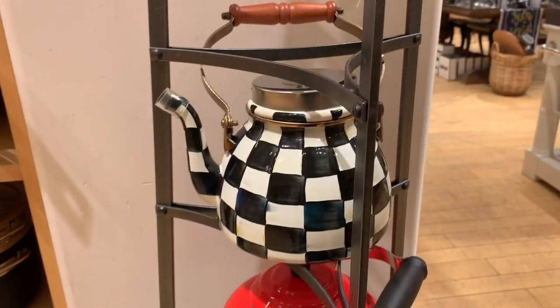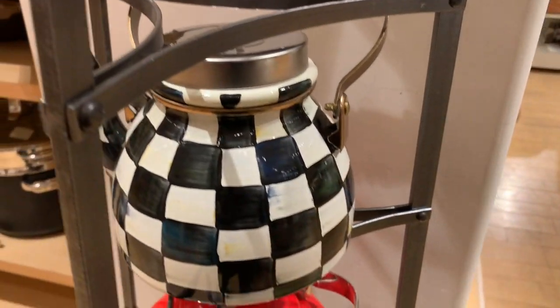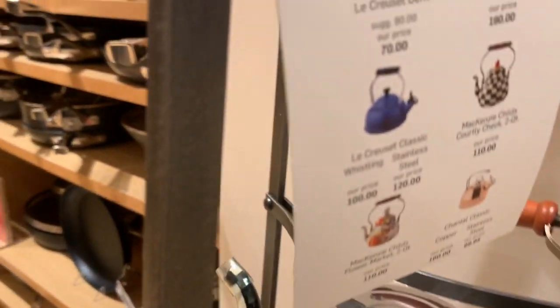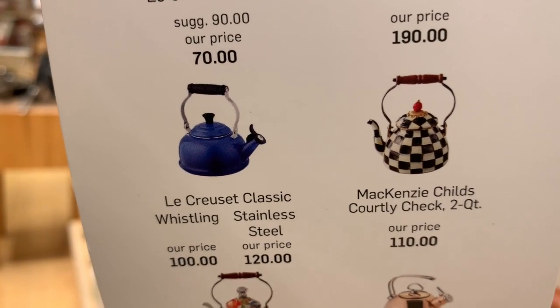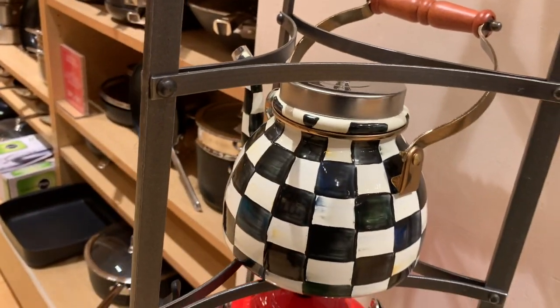You guys know what I realized? They have Mackenzie-Childs tea kettles. These are the displays, but if you look on here, they show them as Mackenzie-Childs, and their price is $110. Oh my gosh, I love those.